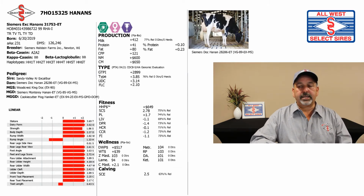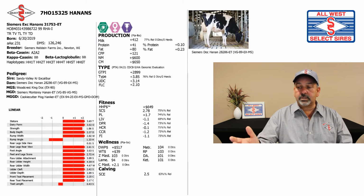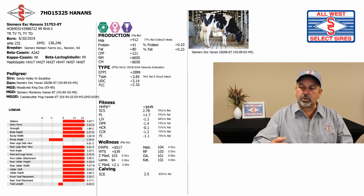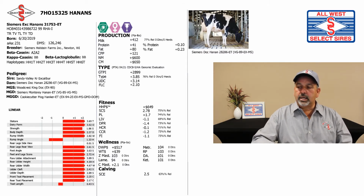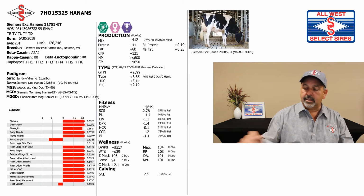I think you'll find, again, a cow family that is solidly proven. He's an Excalibur son out of a King Dock, and I believe that cow may have just gone excellent. I'm not sure. She was 89 as a 2-year-old, and then the next dam, a Monterey, and then back to the Mogul Hacker cow. So again, this cow family that's having a tremendous impact on the breed and at select sires.